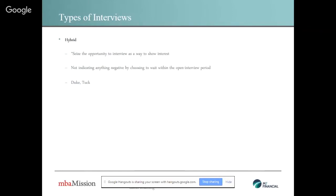And finally, you have a hybrid format. So the hybrid type of interview, in terms of initiating it, is a situation in which there is effectively an open interview period where a school, and in this case, the two most famous schools that do this would be Fuqua and Tuck, Duke and Tuck. And what they'll do here is actually give you an opportunity to schedule an interview, just like Kellogg does, except there's a deadline in this case.